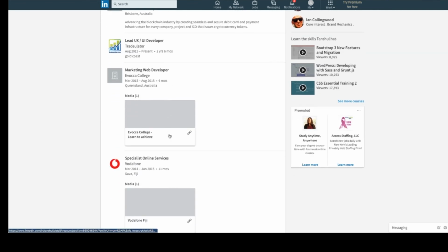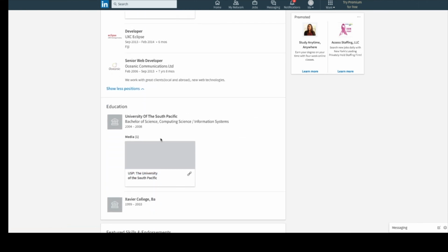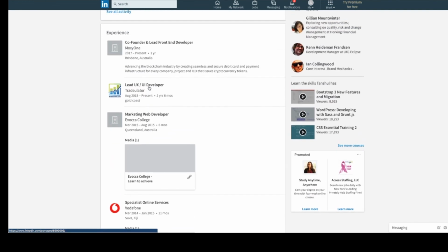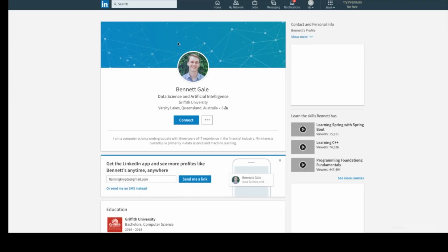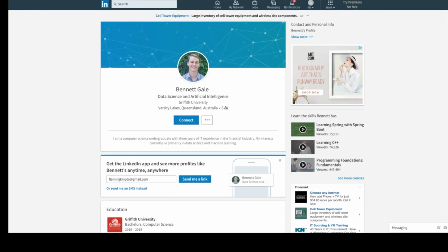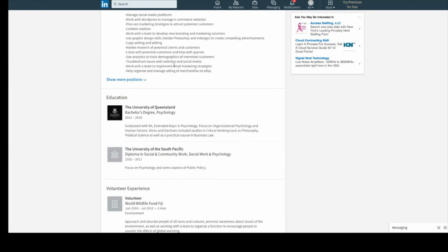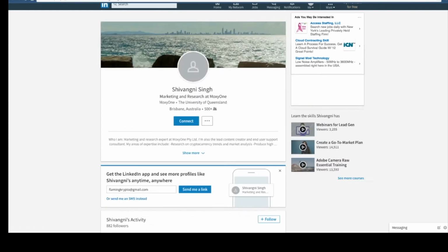Went to Xavier, got a bachelor's in science and information systems. There's nothing there really. There's really nothing for Gal. So it doesn't look like, I mean, they said that the first guy worked for Microsoft. I didn't see anything pertaining to him working for Microsoft on his LinkedIn.